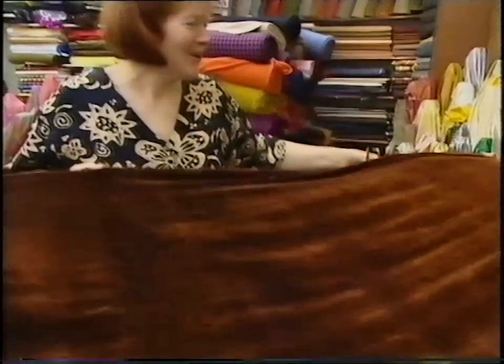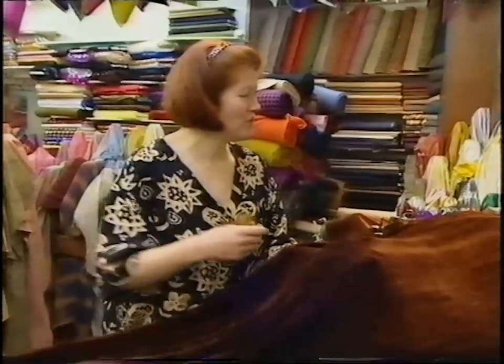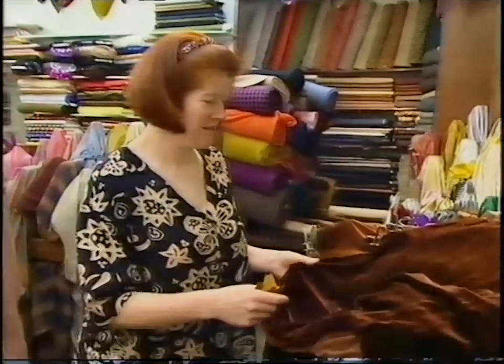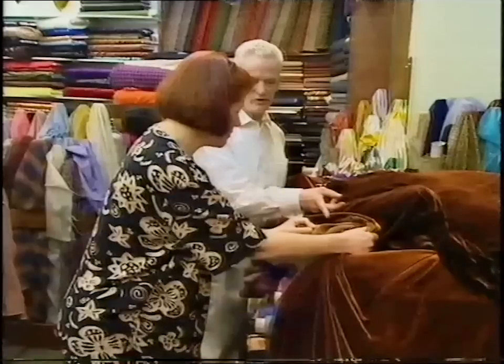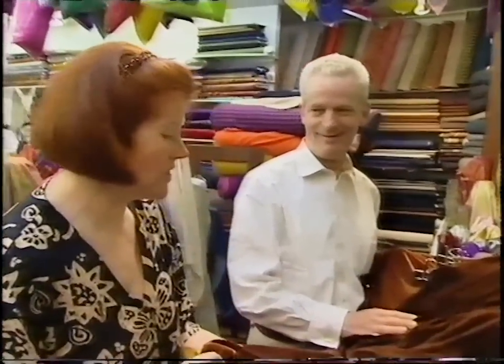Oh, isn't that gorgeous? Wow. That is really beautiful. Yes, I definitely fancy that one. What's the ground? The ground is viscose. OK. Well, that's all right, because that's going to give it greater strength. Yes.